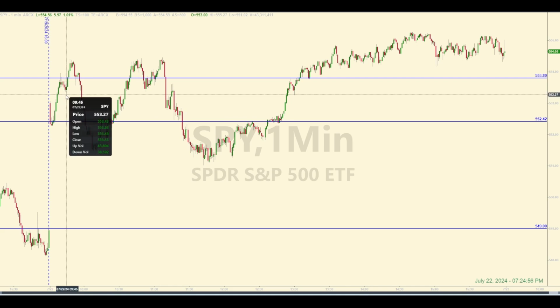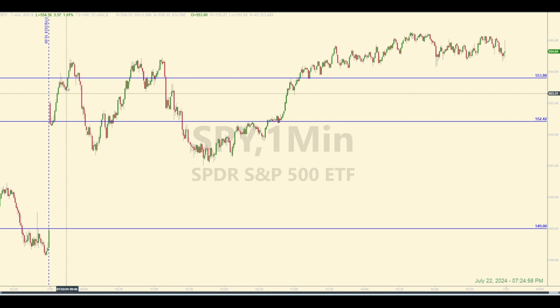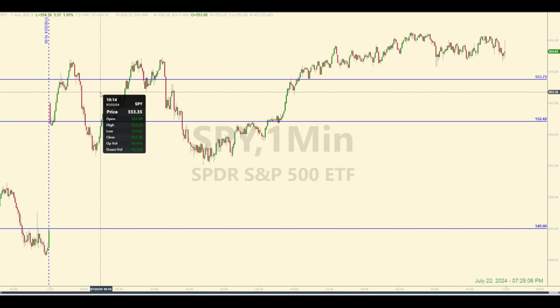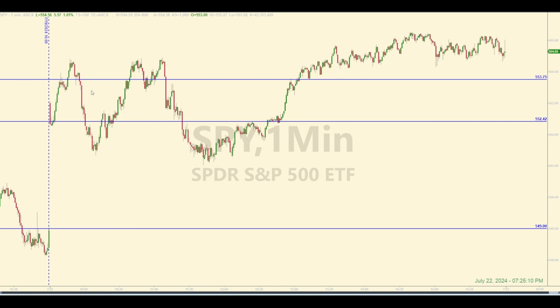So the close of the 945 candle was 553.53. So under this level, you would have sold at 553.75. Just adjust that level a little bit. So you're looking for them to bounce back down 4 points in ES, and the equivalent in the E-minis, the equivalent in the SPY is down here somewhere.